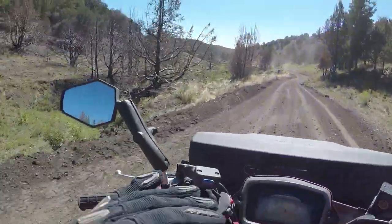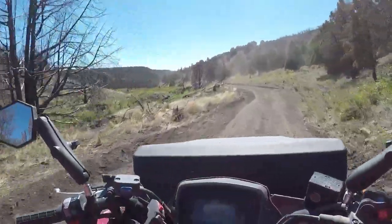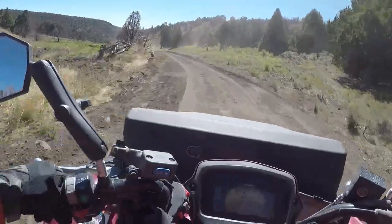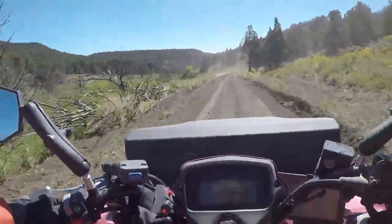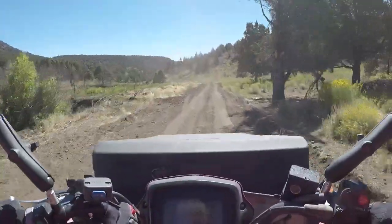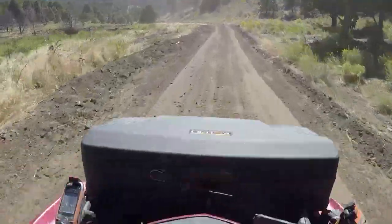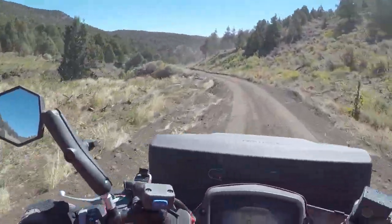This section of the road is a lot of fun. There's a lot of up and down hills, and most of it you can just do in high gear. Two-wheel drive, high gear. Lots of little berms like this one right here, so you can have a lot of fun. Woo! Have a lot of fun on like that.